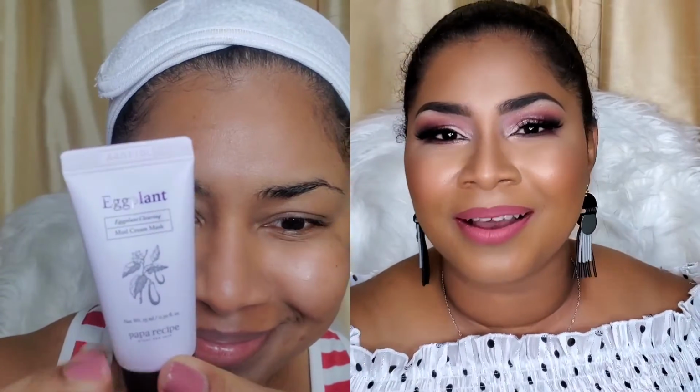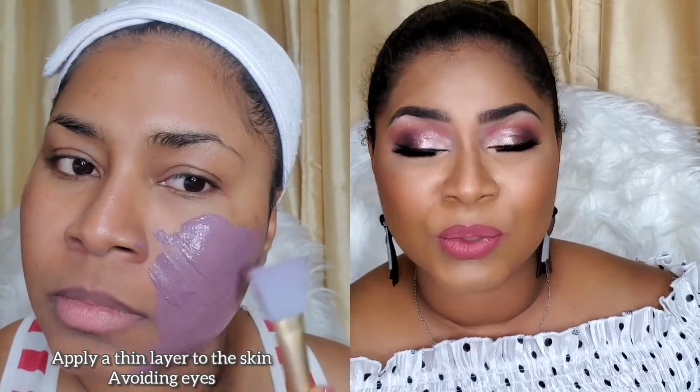Now, I actually got the first sample size of this in my Ipsy, and I was so glad I got it after I tested this product because I fell in love at first use. Okay, so it is, as you will see, a beautiful purple color. Clearly I'm a sucker for purple packaging, but that's not the whole reason. This is also formulated with kaolin, just like the Garnier mask as well. So that's a really nice clay to absorb the oils and absorb sebum and so on.